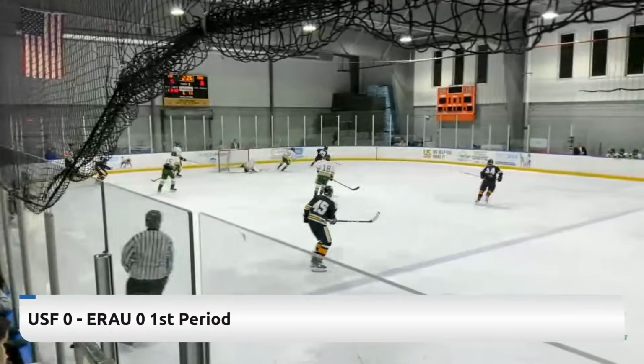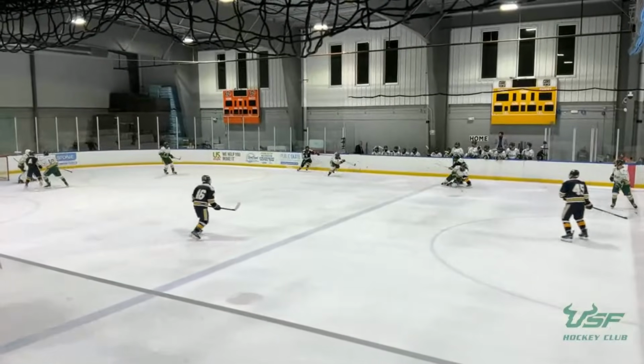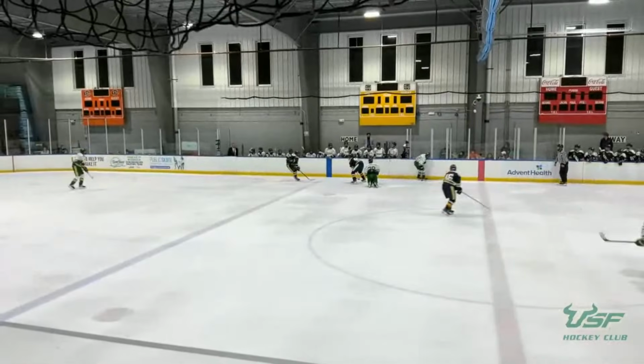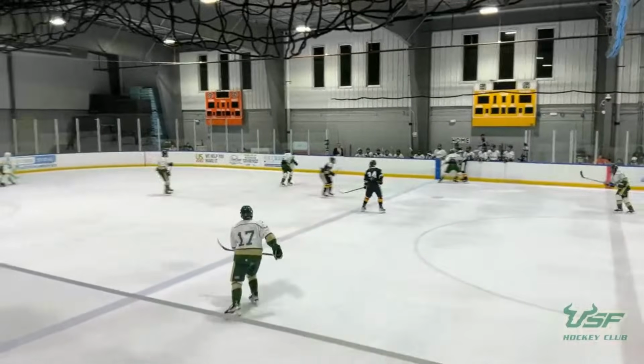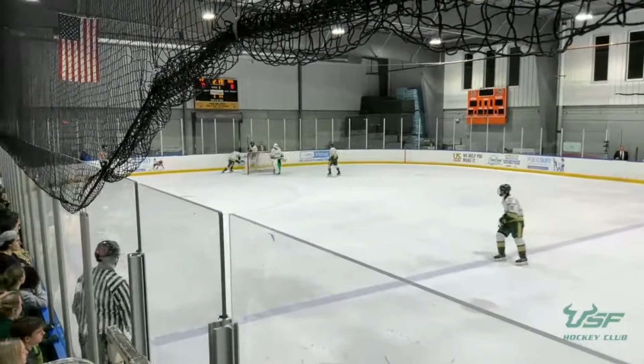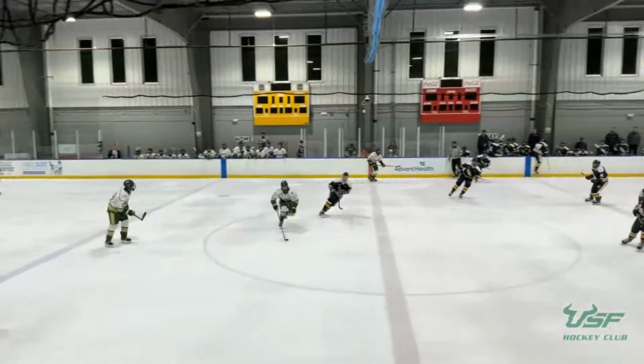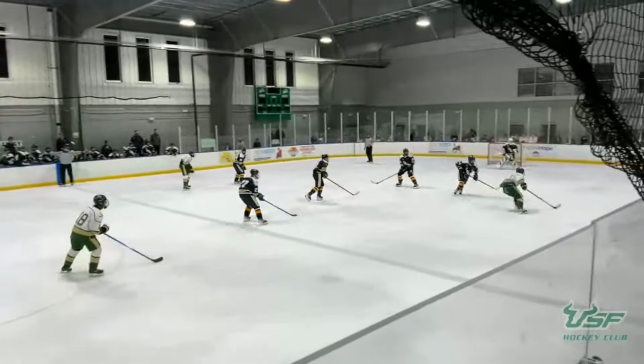So USF holding their own on the Embry-Riddle power play. And now Grant Dietz is out of the box, so we're back to even strength as Kevin Topikoff had the puck, but it's taken by number 95. And Kevin Rosello in a pushing and shoving match with Nick Cox. The refs are letting the boys play. I love this officiating. Two physical teams and they're letting the boys go.